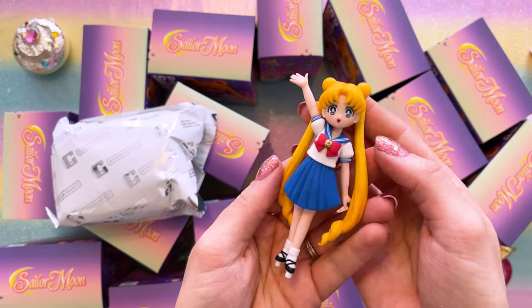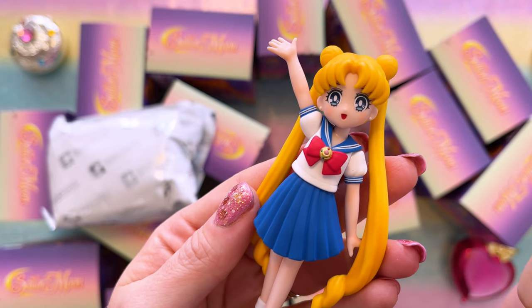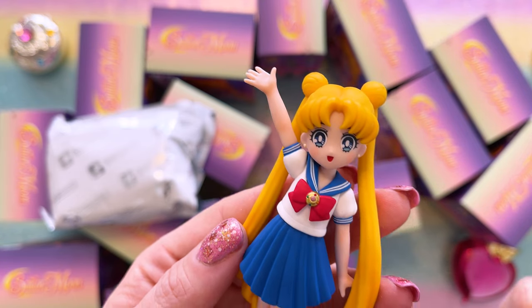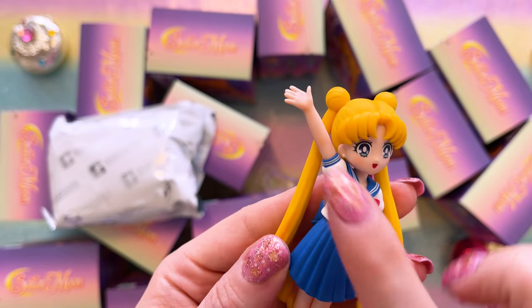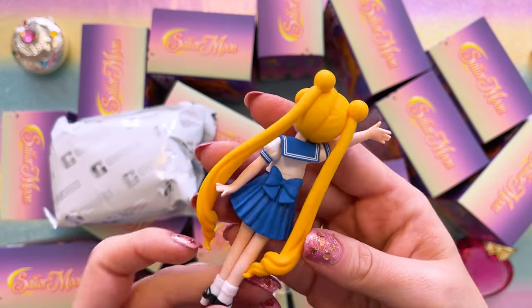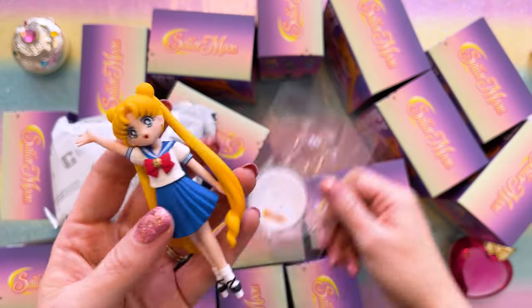Okay, so next we have Usagi in her school uniform. And again, we have this really, really cute blush on her cheeks. We have her beautiful brooch, and I love that they painted in the crystal colors on the front of her compact, on the front of her brooch. That looks really good. She even has a little bit of detailing, like a different coloring around her elbow. That is very nicely done. Very cute, again, satisfied with the paint quality, and she also comes with a stand.